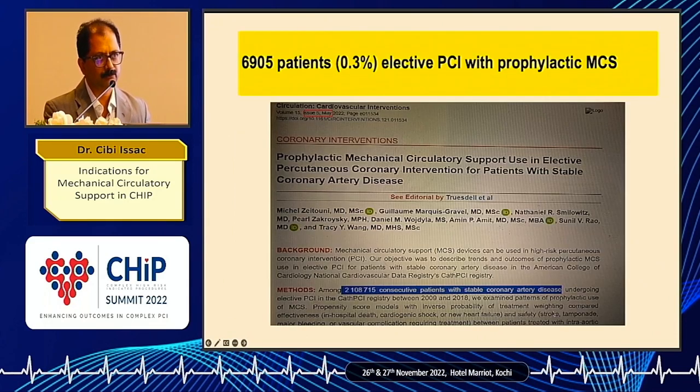And whatever I have talked about is mainly based on the randomized trials as well as the evidence. This is a recent publication as early as May 2022 in Circulation Cardiovascular Interventions. They have analyzed elective PCI with prophylactic MCS. So the importance is that 2 million consecutive patients, from 2009 to 2018, were analyzed in a retrospective fashion, like an observational study, but only in 0.3% of patients was MCS used.